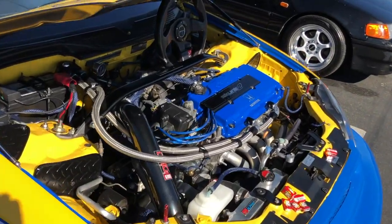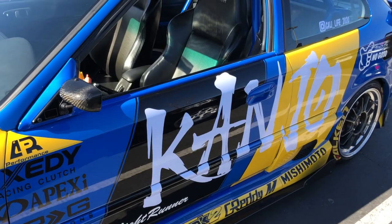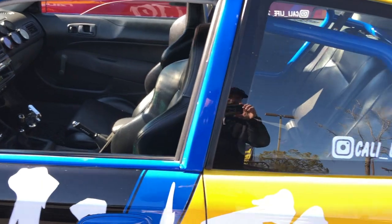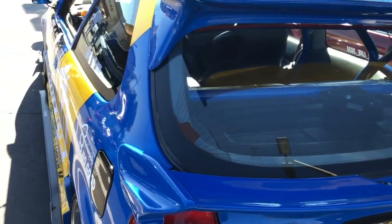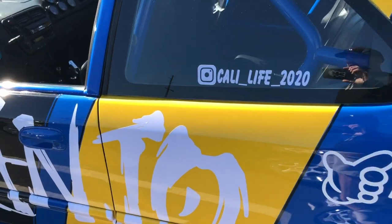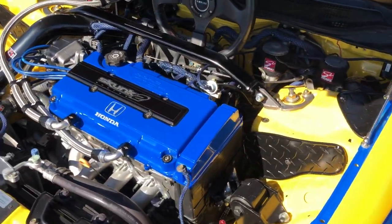A fully built EK hatch. Look at the setup on this thing, guys. All the way around, it is set up. This is a beauty. This is all JDM, guys. Beautiful body kit. It's the Depth Sport body kit. There's that nice B18.